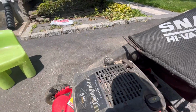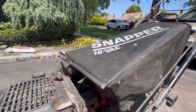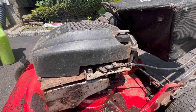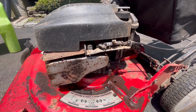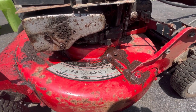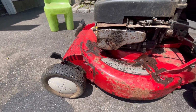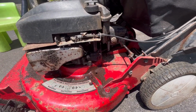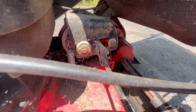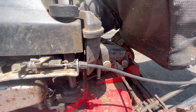I know that there's a cult following for these Snapper Hi-Vacs. I'm not one of them. I've had a bunch of these and I hated them. Usually gave them away to other flippers or sold it for super cheap as a package. The deck is okay. It's got some surface rust here and there, but nothing that a little paint wouldn't fix. But I don't know if I would go through the trouble of doing that. I don't like the look of these rear self-propulsion gears that they have, and the gearbox down there on the rear transaxle. That's just complicated, man.